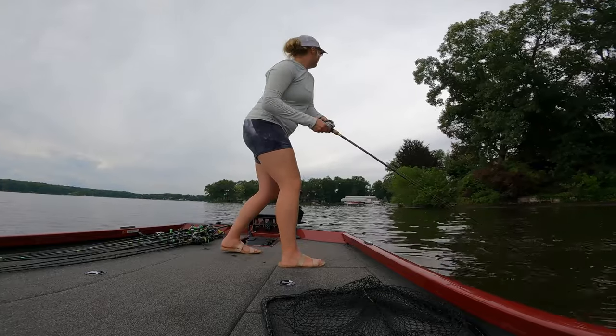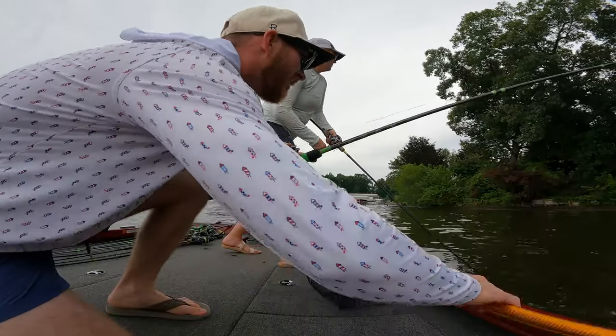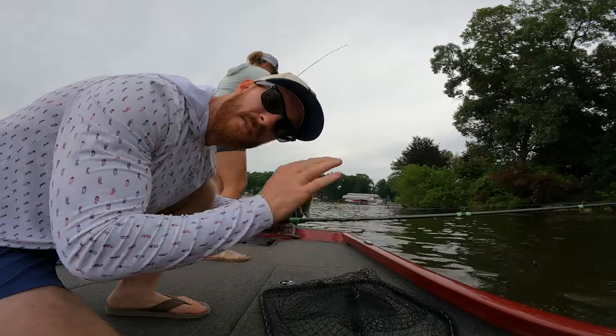Boat in if we're pulling. Yes. No way. Oh, it might be good too. She's got one on the Jackall Gantarel. I don't know if it's big or not yet. Okay, so it's modest. It's a good Michigan bass. It's a small Texas bass.